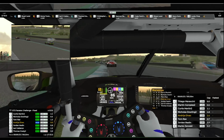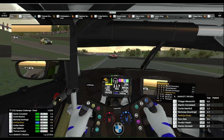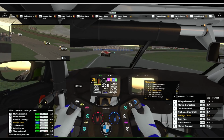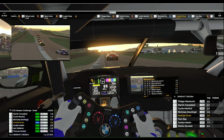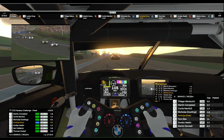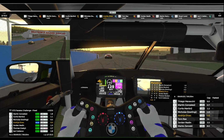And we got a guy spinning off. Looks like it's Tom Ray, and most deservedly after that grid start of him just trying to push through the field. Now we're going to be heading into Taylor's hairpin onto the main straight. Got to be careful there. The car does want to spin out. There's a lot of traction control on these fixed cars, which I think hinders you a little bit at times.